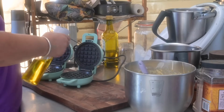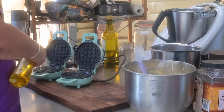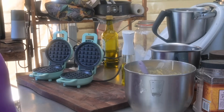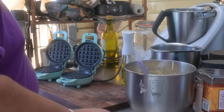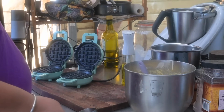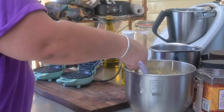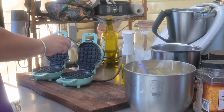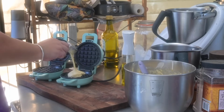I tested out different quantities that might be needed for the waffle makers because they were new and they're a mini one. A third of a cup worked out pretty perfect for this style dough, but it's a very thick gelatinous type batter, so it might be a bit less if it was liquidy. I'm not real sure, but for the sourdough batter, it was about a third of a cup that worked out and filled each hole, and it overflowed a little bit.